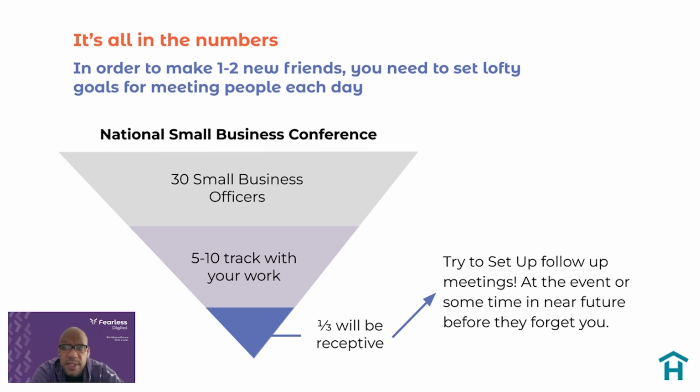In that National Small Business Conference, it is pretty much every small business officer from around the country is there. So you have like 30 small business officers there. Get a chance to meet as many as you can. But out of that 30, after talking to a whole bunch of them, you only find out that five or 10, like a third of those, if not less, are tracking some opportunity that might work out from your company, that you could probably do some work with. And out of that, probably only a third are actually going to be receptive to have a conversation with you.